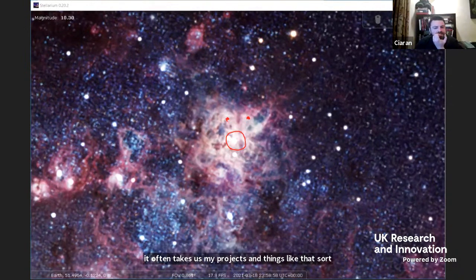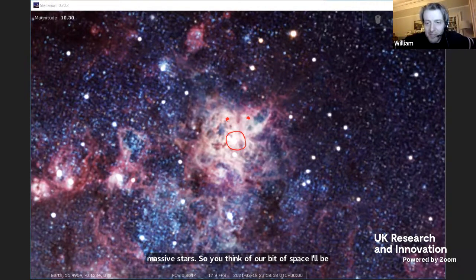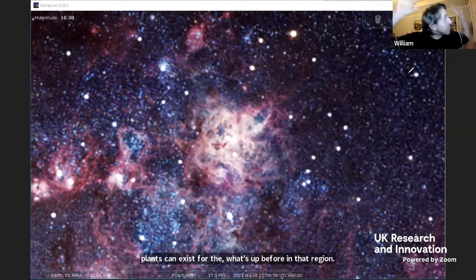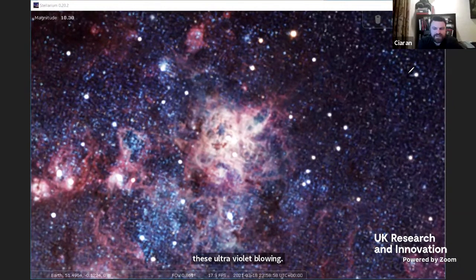Within that region, there are 1,000 massive stars. You think of our bit of backyard, where there's nothing in between us and the next nearest star. Obviously there are a few chunks of ice and some wandering asteroids and so on, but nothing substantial. If you were standing on a planet in that region, although planets couldn't exist for what I said before, your sky would be filled with these ultraviolet, glowing, bright stars. It would be an amazing place to visit, apart from the fact that you'd effectively never have nighttime.